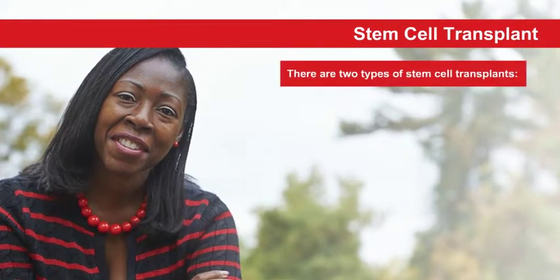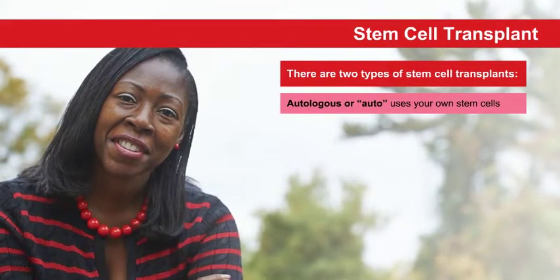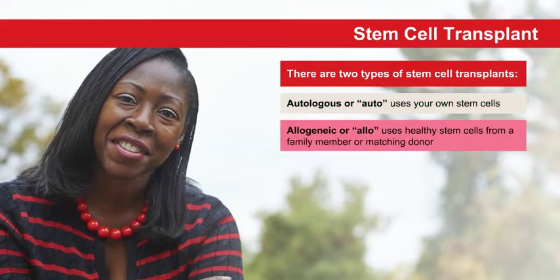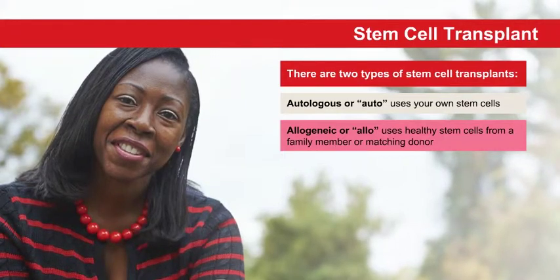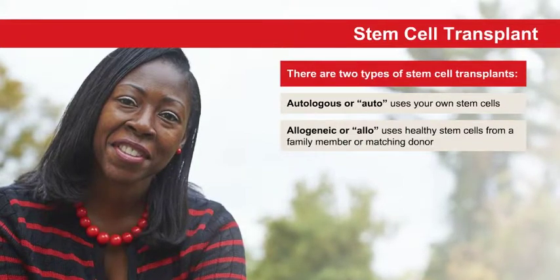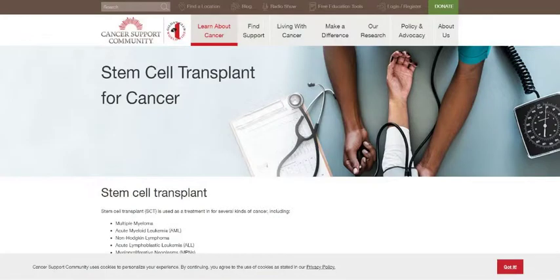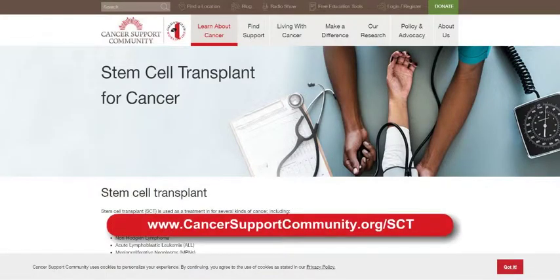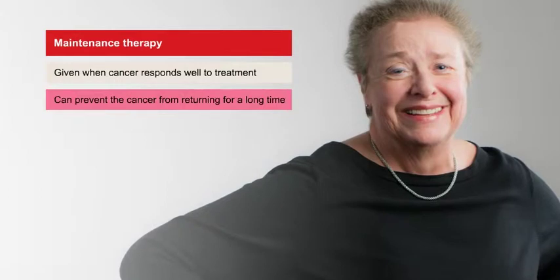There are two types of stem cell transplants. An autologous or auto transplant uses your own stem cells, or an allogeneic or allotransplant uses healthy stem cells from a family member or matching donor. An autologous or auto stem cell transplant is most often used for multiple myeloma. To learn more about stem cell transplants, visit www.cancersupportcommunity.org/SCT.